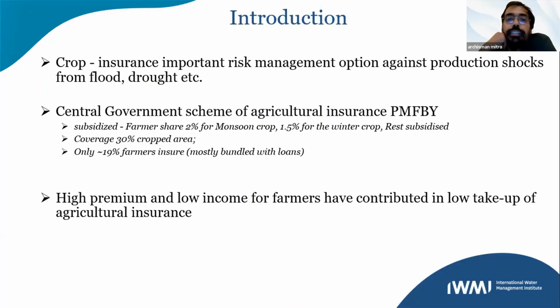Just to set the context, crop insurance is an important risk mitigation strategy in India. In regions like South Asia, due to climate risk, the incidence of flood and drought is increasing. There is a central government scheme in India on agricultural insurance, and it is highly subsidized. Farmers only have to pay a 2% premium for the monsoon crop and 1.5% for the winter crop, and the rest is subsidized.